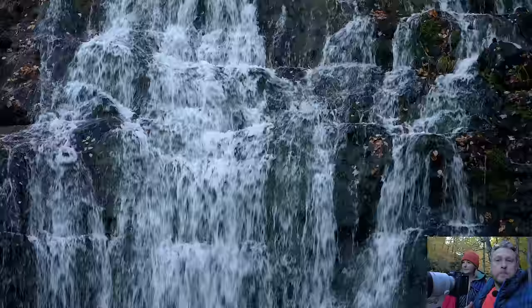This would make a pretty good black and white, actually. But because of that little element of colour with the leaves, I'm not going to turn it black and white. But if this one turns out to be any good, here's this shot.